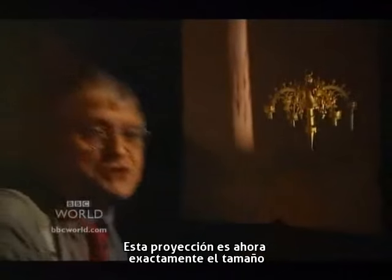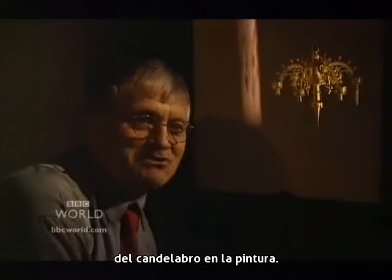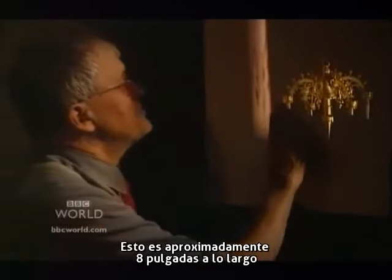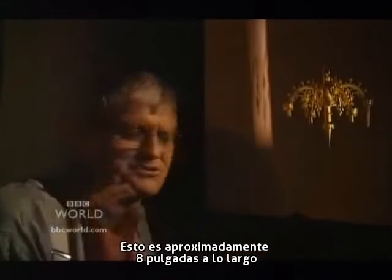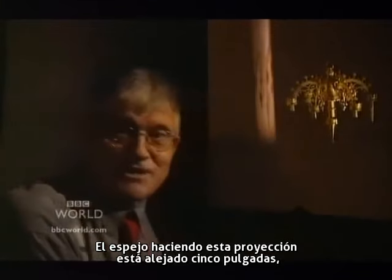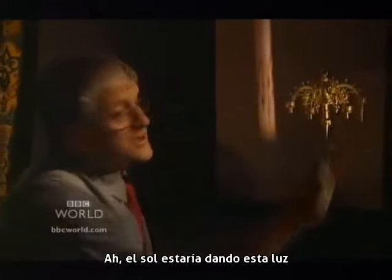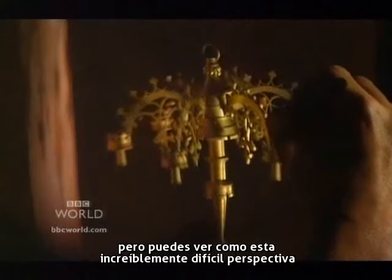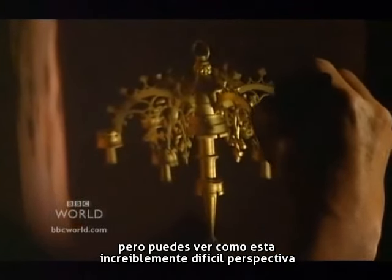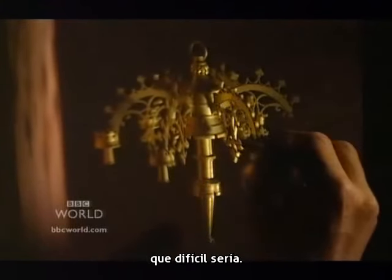Yes. This projection is now about exactly the size of the chandelier in the painting. This is approximately 8 inches across. It is precisely the size. The mirror making this projection is about 5 inches across. It is small. And it is very sharp, it is very clear. The sun would be giving this light, but you could see how difficult this incredibly complex perspective would be if it had to be drawn mathematically.